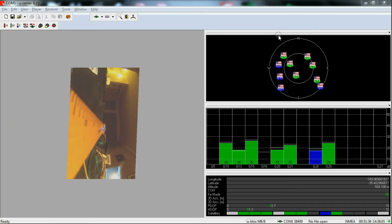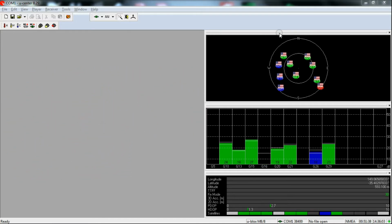Okay, so I'm going to leave the camera in place. I'm just going to turn it off. So we dropped down to 6 now. Why, I don't know. Looks like a couple of them are just going out over to the northeast.